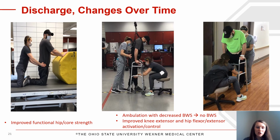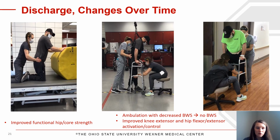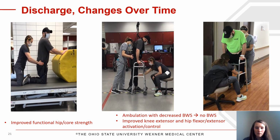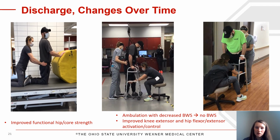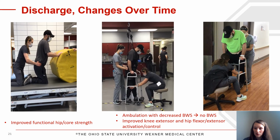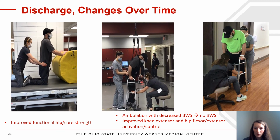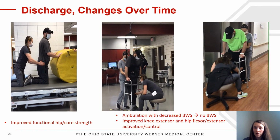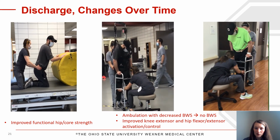Here you can see changes over time. So improvements in the hip core strength and stability, less reliance on upper extremity support. Improvements in gait speed and ambulation with less assistance. Improved activation of his hip extensors, flexors. And then progression again to ambulation without use of a harness or bodyweight support. And decreased assistance overall.